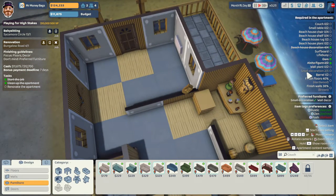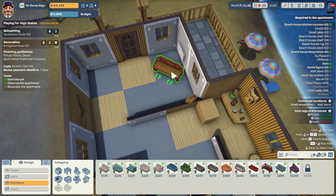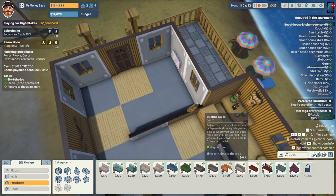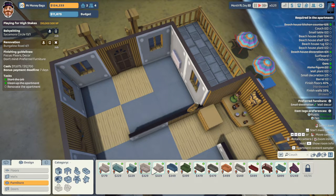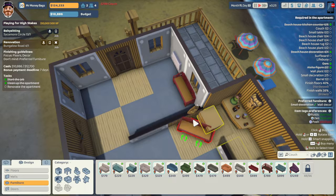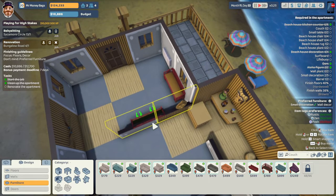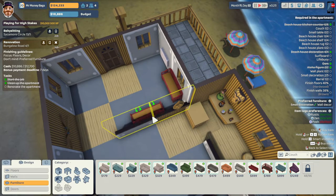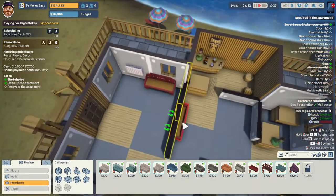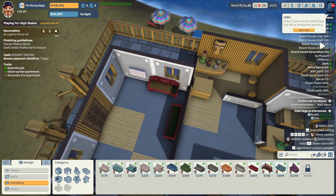Couch. What are we looking for, tags? Anyways, rustic and zen. There's a zen couch. Have I ever seen one? Am I right? Wait. That's expensive, though. Well, then we're gonna get rustic in here, so are we? Fine. I see. There we go. Okay, that's fine too.